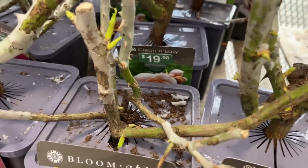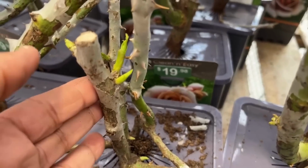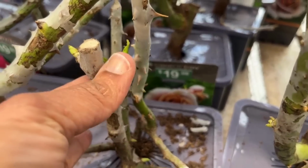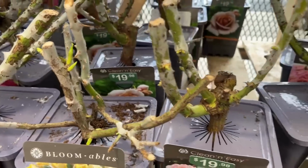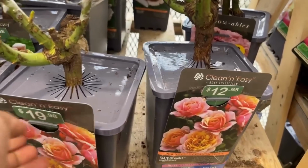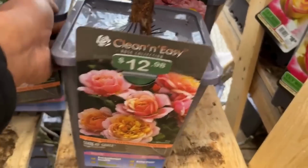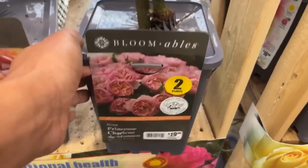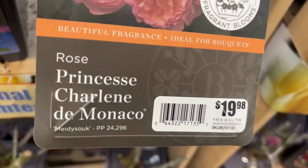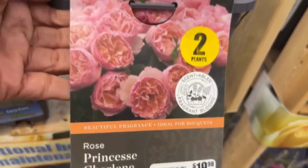And here I'm showing you there's growth points in here. So this is a good one to pick up. I love when you can see the new growth coming from these canes. And then this is just me digging through, as I always say to you guys, dig through. Here we have Princess Charlene de Monaco for 1998. Do you see that? 2 plants in here. I love the cup blooms on here.